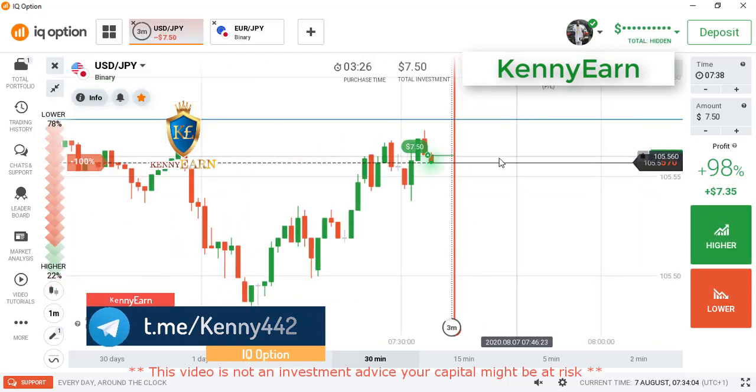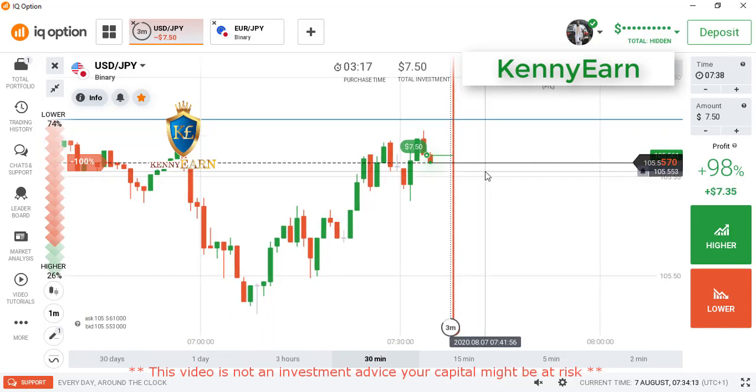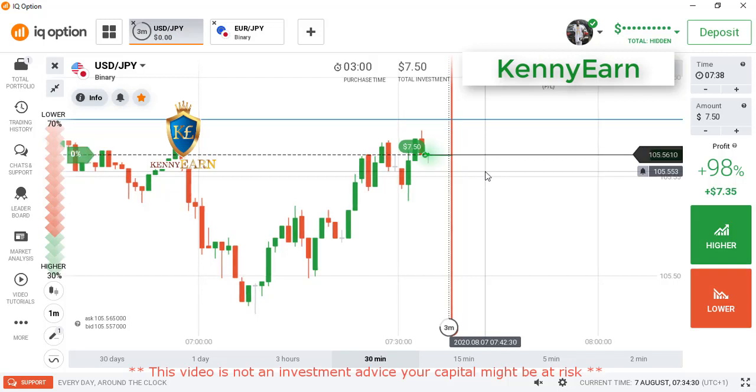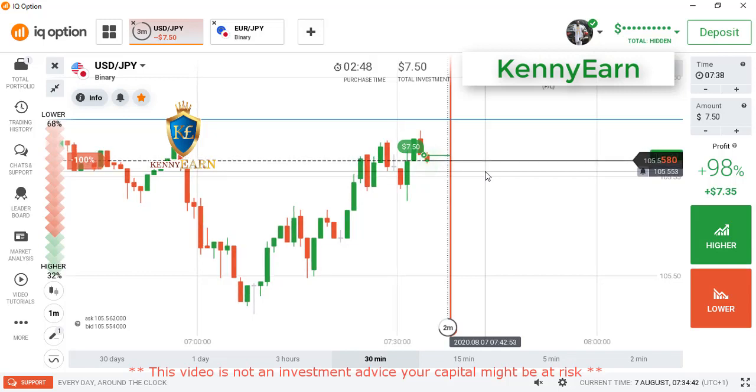Okay, I placed a higher option here because you can see that the underlying market direction is bullish. Market is going high, forming higher highs and higher lows. And we are seeing willingness of buyers to take the market higher. So this is a trend following strategy. All we do is look out for opportunities to go with the higher option. That's why I went with the higher option, and I waited to get a good entry point so I could place my trade.